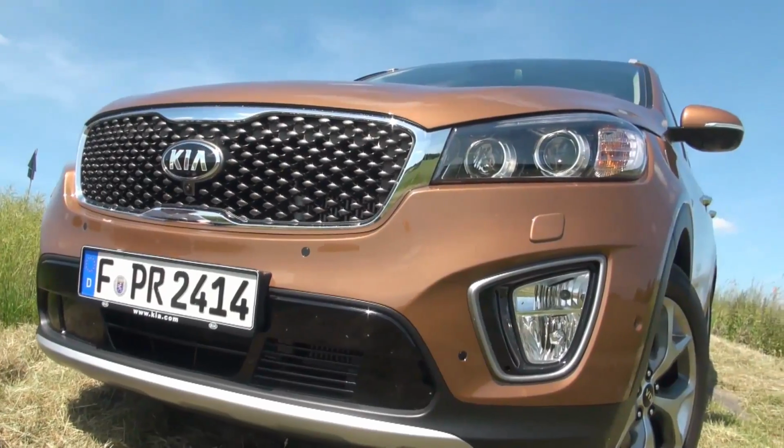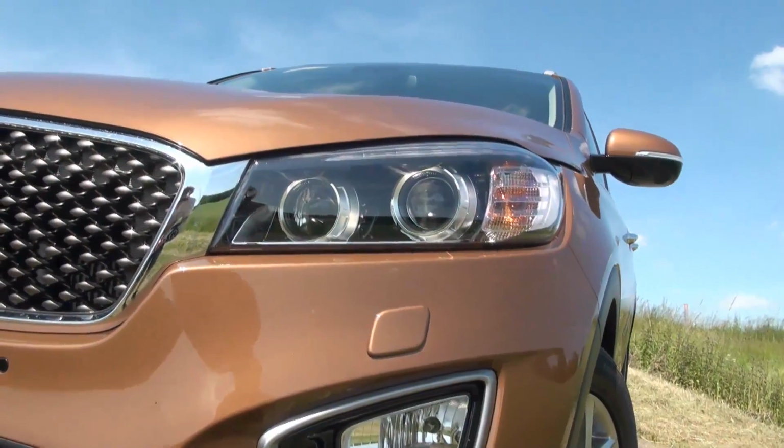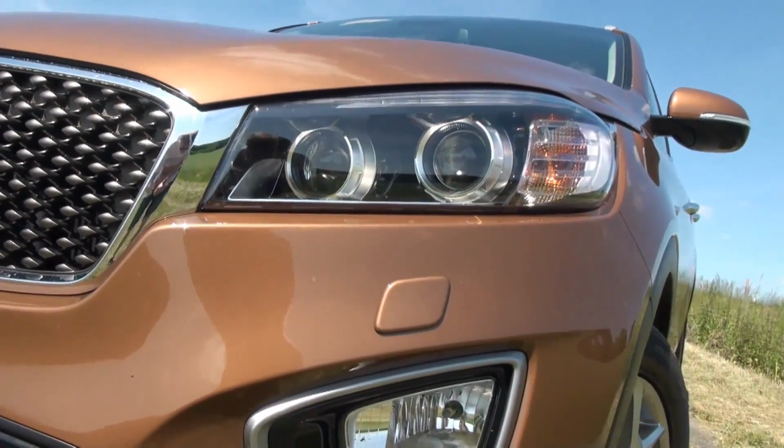Also, they got new headlights you can see here, and overall it's a kind of clean design, I think, and therefore it's, in my opinion, a job well done. Or what do you think, guys?